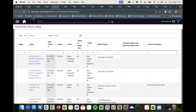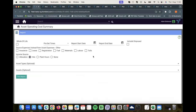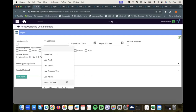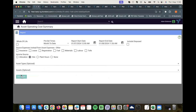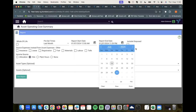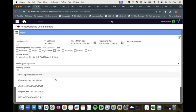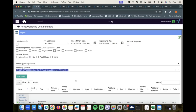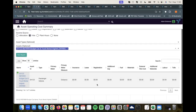So then reporting of this, it shows up in a few different reports. So again, in my operating cost summary report, it'll show up in this one. So if I go to date, change that back to July. Oh no, I wanted to select an asset, sorry. Just refresh that. And last month. So it then shows up in this report. So externally hired assets will show up alongside your regular assets in this operating cost summary.